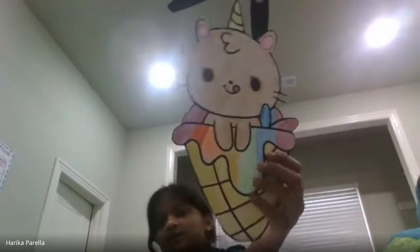Yes, Harika? Yesterday, my dad printed off like this tea cat that I drew. Oh, that's so cute, Harika. How fun. Yeah, but I still have another coloring page to do. Okay. Yes, Josiah, I see your hand up too. Did you have something to share or ask? There was something before. Okay.